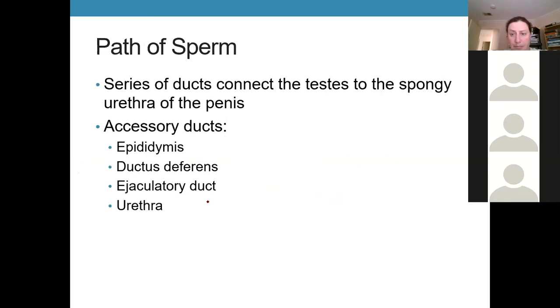Okay, so this one's a little bit repetitive because you're going to see it over and over again, but this is the path that the sperm takes. So once we get out of those seminiferous tubules through the straight tubules and the efferent ducts, we end up in the epididymis. And then in order to get out of the scrotum, the epididymis becomes the ductus deferens, or the deferent duct, or the vas deferens. It has a bunch of names. And then we'll get to these guys.